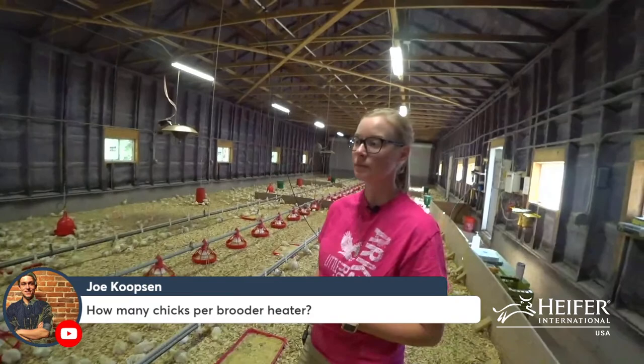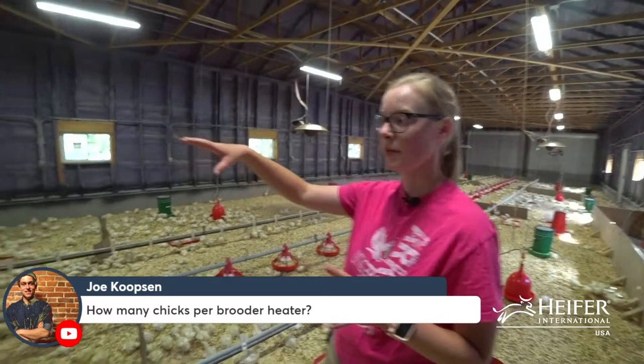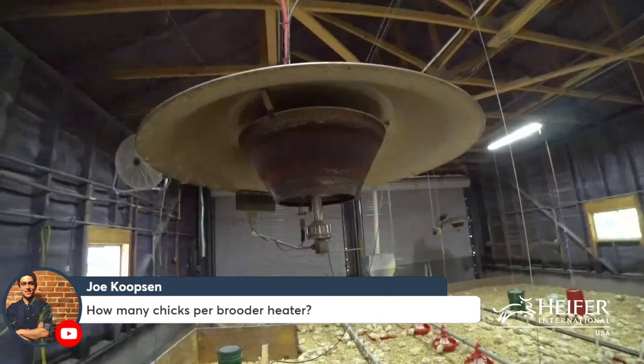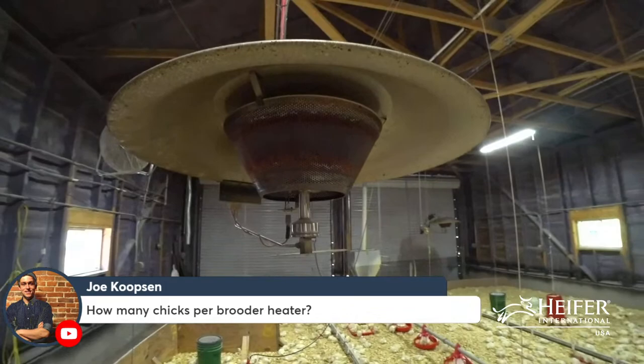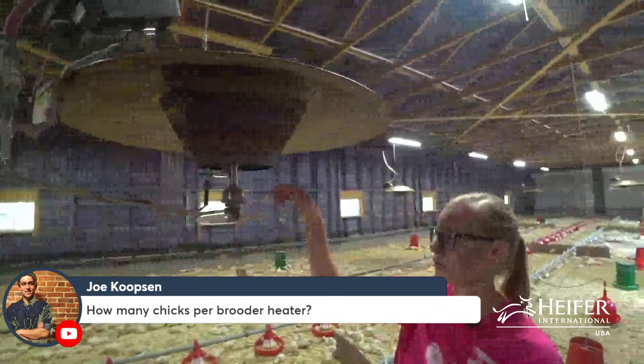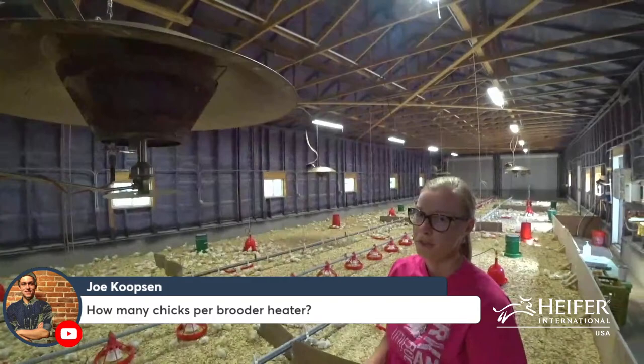What's kind of your spacing requirements? So I have two heaters per ring, just to make sure, as a fail-safe, that if one heater happens to go out in the middle of the night while I'm sleeping, I have that other heat source that the chicks can wander over to and stay warm. And this is propane? This is propane. This is a space ray heater. We have a gas line that feeds in from the outside, and the gas comes in through here and ignites here and causes a big flame. It's really hot, so we won't turn it on.